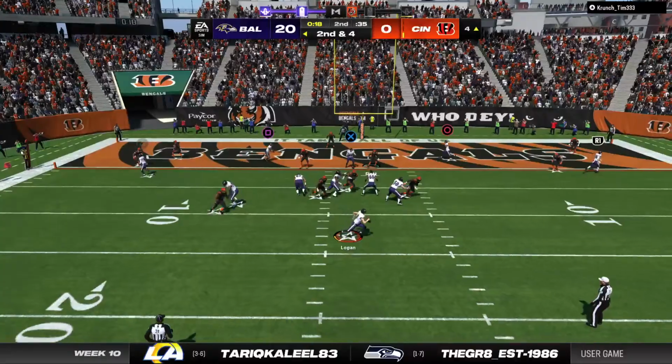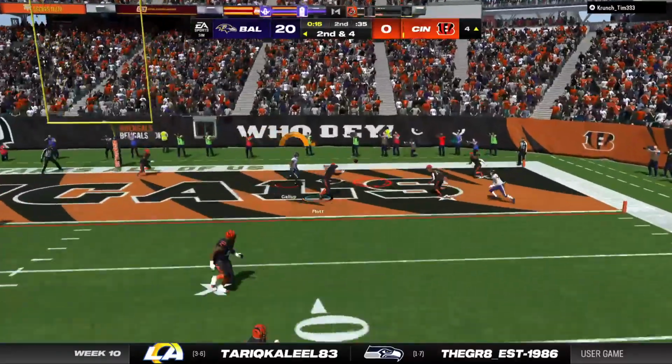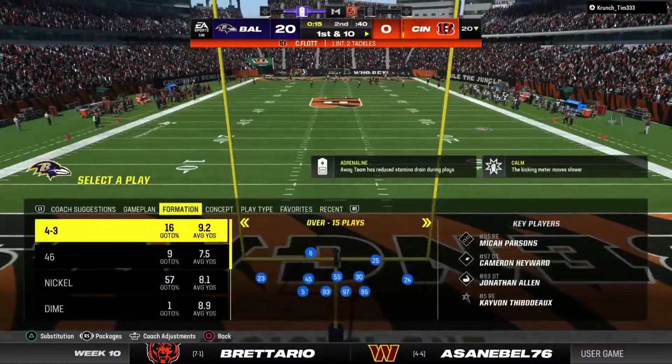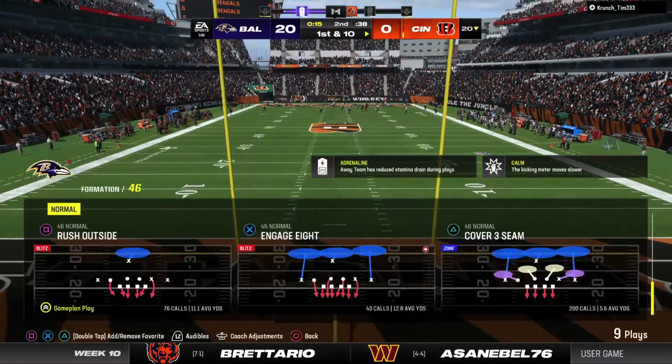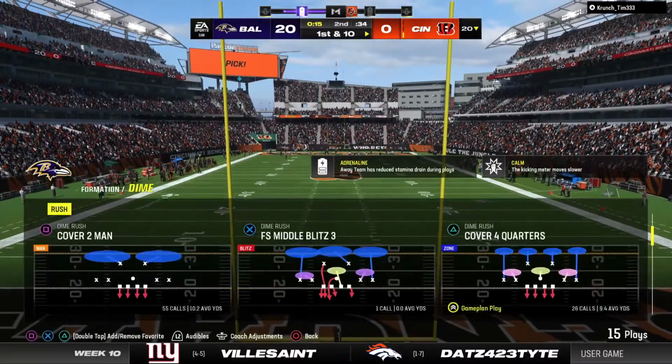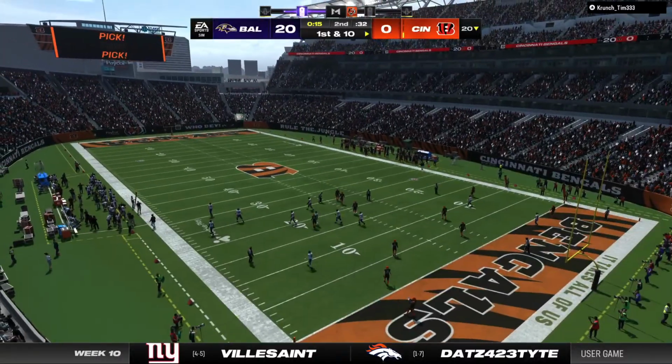Looking to throw on second down. Logan flushed out right. And this is going to be intercepted. And the Bengals are going to get the football here as the ball will come out to the 20. Intercepted. The Bengals take over first and 10.